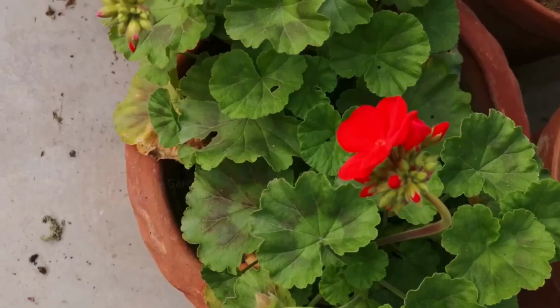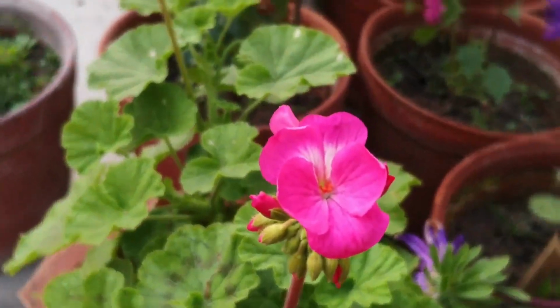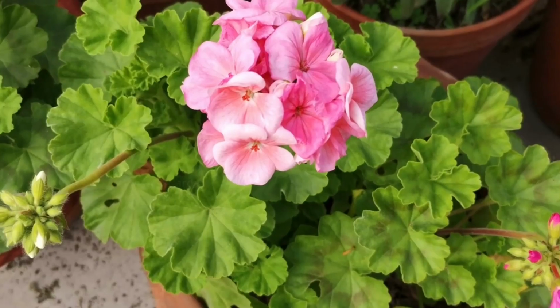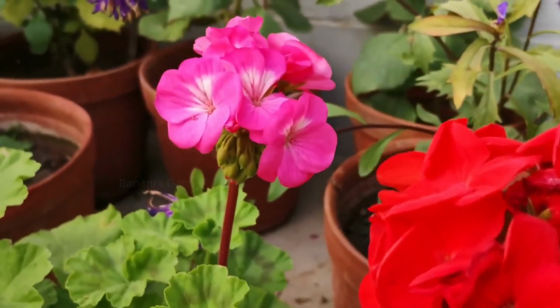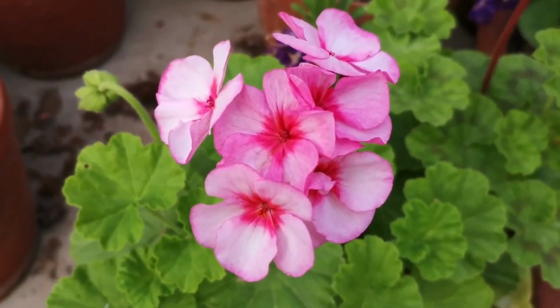Geraniums are popular flowering plants that thrive with ease, both indoors and outdoors. Whether in pots, gardens, or hanging baskets, they can be conveniently placed in areas where effective fly control is desired. Their low-maintenance nature makes them an ideal choice for repelling flies.